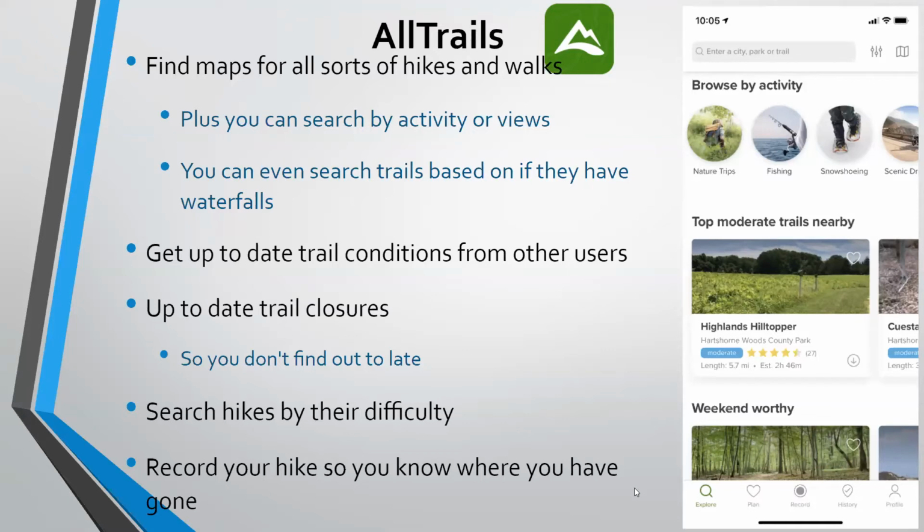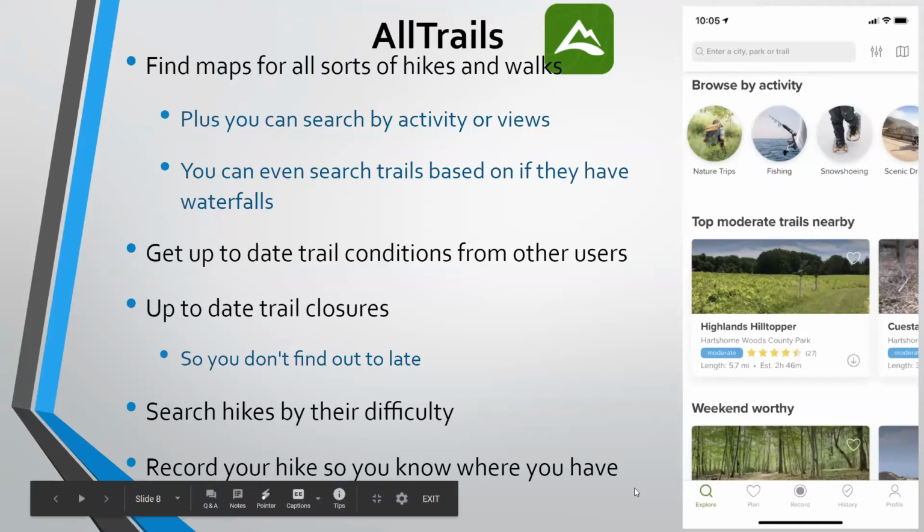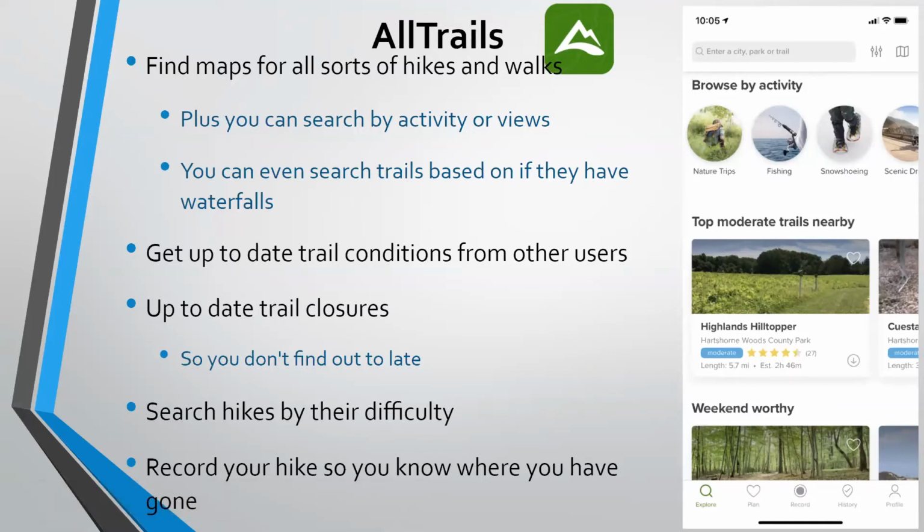A very useful tool is that AllTrails can help you search trails by their difficulty. So if you want a more laid back trail, you can search for an easy trail. Or if you're up for a challenge, you can also search for harder trails. Finally, AllTrails can record your hike so you know where you have gone, and you can choose to revisit old trails that you have been on, or you can search for new trails that you want to explore.